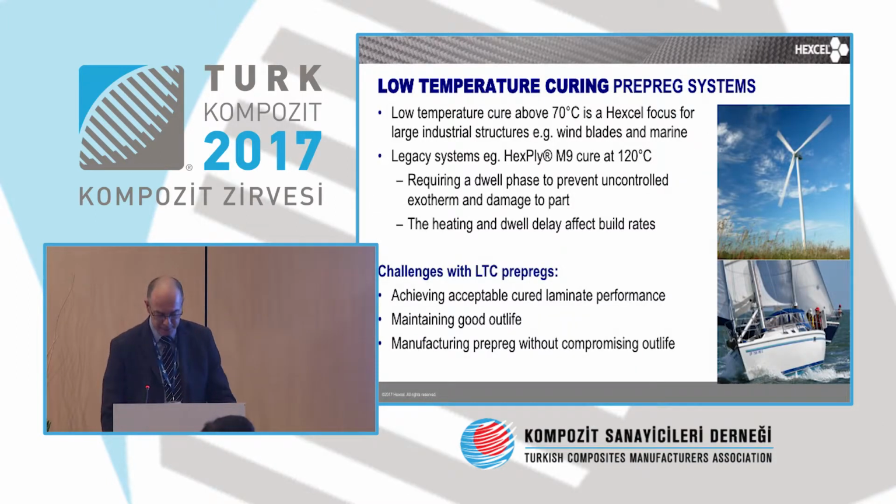So looking at that, we really see a drive towards lower temperature cure. Typical curing temperature in wind energy components is 120 degrees Celsius for the traditional prepregs. Of course, resin infusion is cured at a lower temperature than that. So we needed to develop a new material in order to compete with that kind of processing.